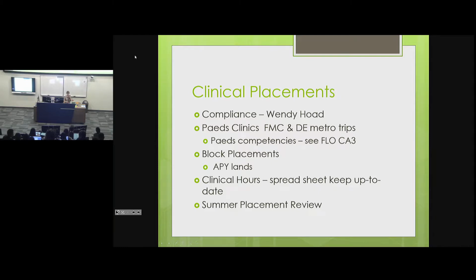So Fleur will be in touch. We do have a number lined up, but it's a matter of looking, and quite a few interstate placements. So Fleur will obviously consult with you around that before allocating you a particular or interstate placement. And we use that information that you filled out in the questionnaire last year to help guide where you might go, where you're interested in going.